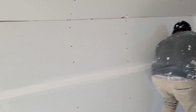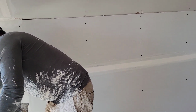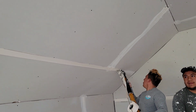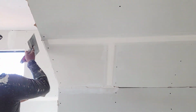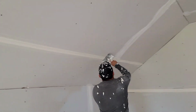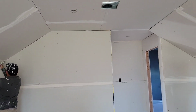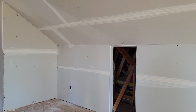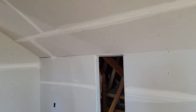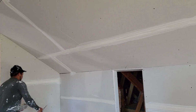So cool. Yeah. It's fast, huh? Awesome. Pretty cool. So that's called mud, tape and mud. Tape and mud. For now. And then, so they do the seam first and then they do the corner or the ceiling.